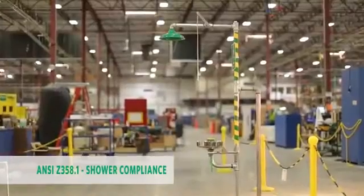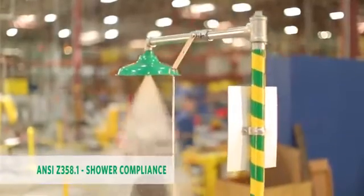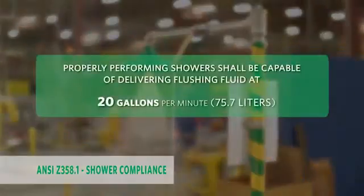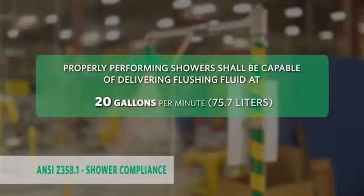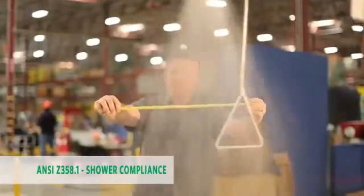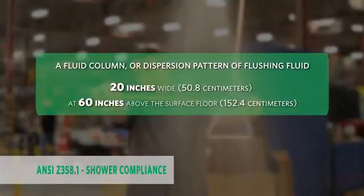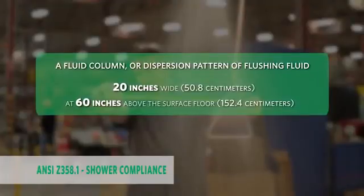An emergency shower is a device specifically designed and intended to deliver flushing fluid in a sufficient volume to cause that fluid to cascade over the entire body. A properly performing shower shall be capable of delivering flushing fluid at a minimum of 20 gallons or 75.7 liters per minute. It is pertinent that the showers provide a fluid column or dispersion pattern of flushing fluid that is 20 inches or 50.8 centimeters wide and 60 inches or 152.4 centimeters above the surface floor of the user.